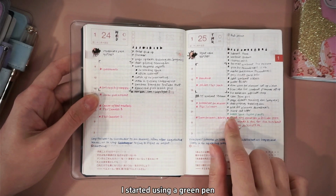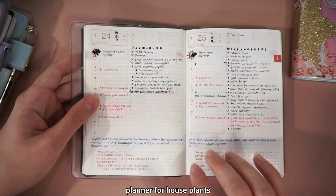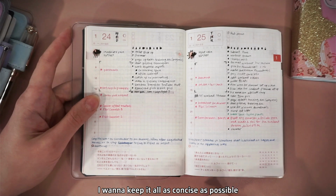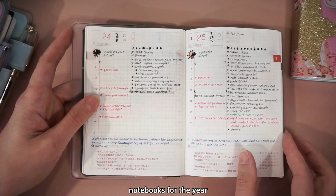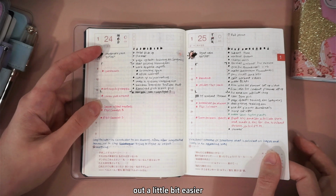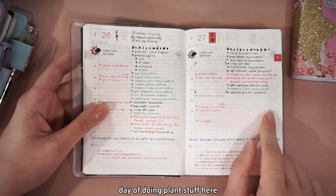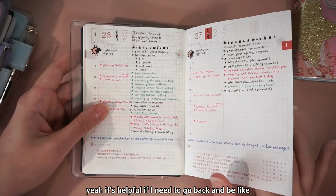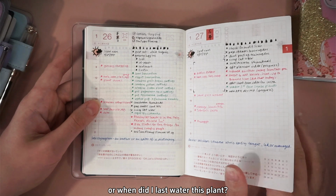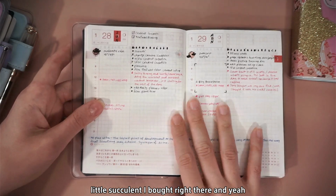I started using a green pen for plant chores and plant related things because I don't want to have a separate planner for houseplants. I want to keep it all as concise as possible, considering I have 3 different notebooks for the year. But writing plant things in green just makes it stand out a little bit better. You can see I had a big old day of doing plant stuff here. It's helpful if I need to go back and see when I last watered my succulents, or this plant, or when I bought a new plant. So I have that new little succulent I bought right there.